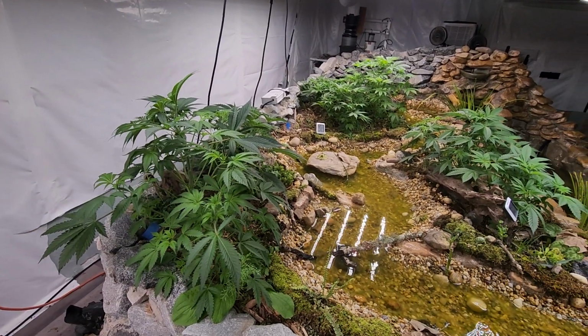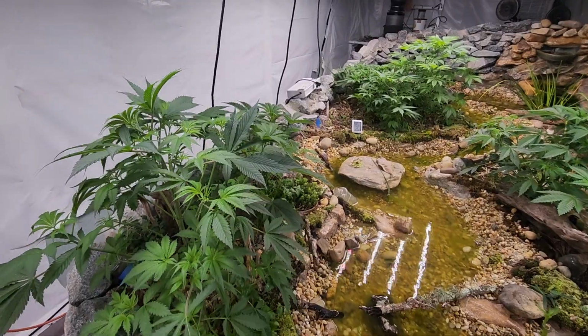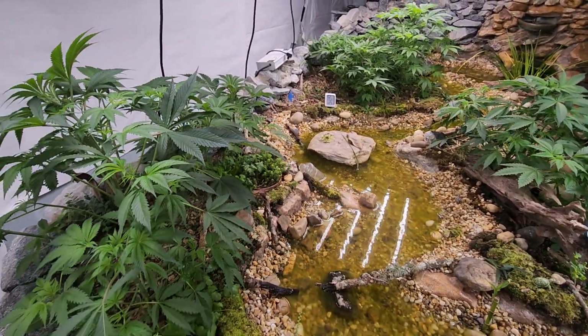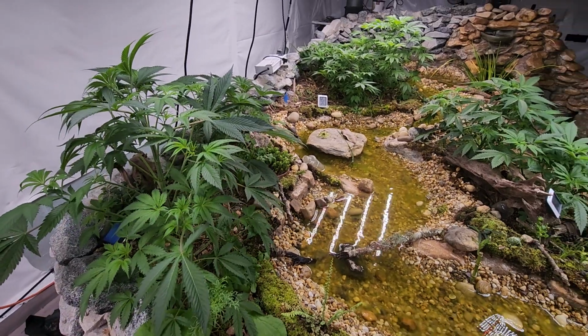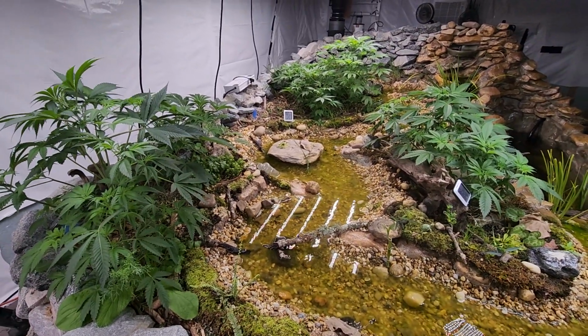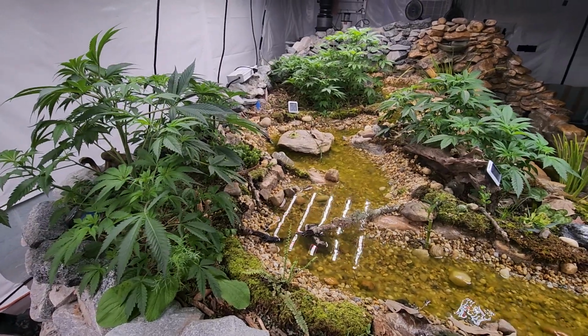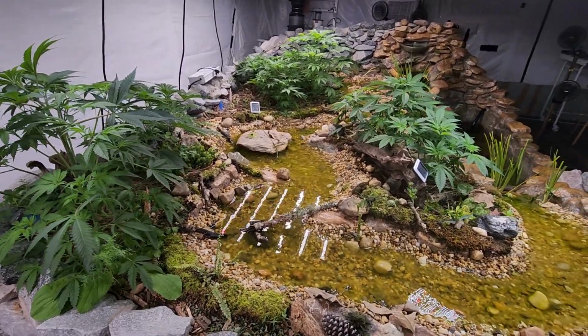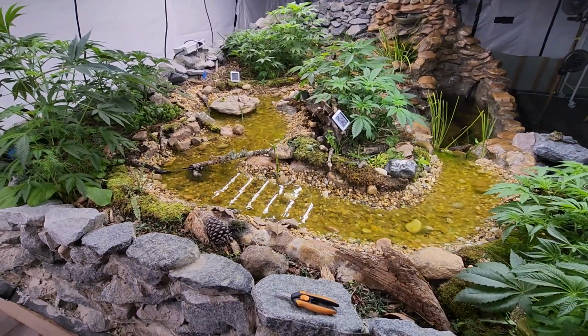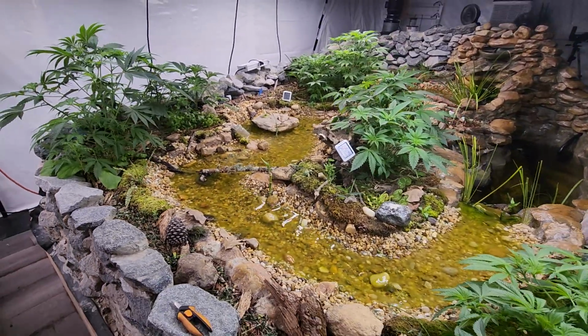And then once we get into flower really heavy, get some nice big bud sets going, as we finish, we'll lower it down in 15-minute intervals until we get to 8 hours of light. And then we'll finish in 8 hours of light. It'll be the first time I've done that, so it'll be an experience for all of us.